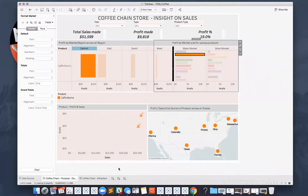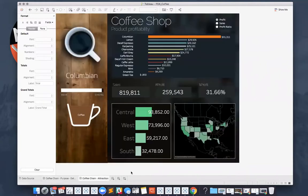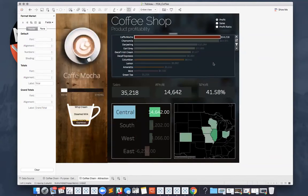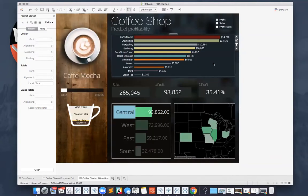So we'll jump to a makeover we did. Same data. This is the exact same data. You can click on Central. You can drill into Mocha. But you can see we use color differently. You can see we're on darker colors instead of lighter colors, and it really makes the data pop. You can tell we told a meaningful story that engaged people.